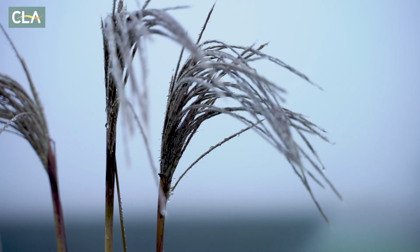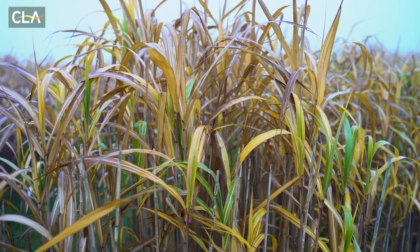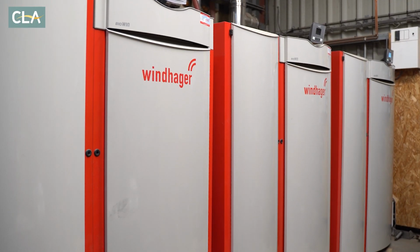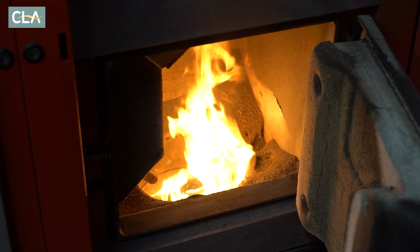I take a crop that's in the field, and in terms of renewable energy, what do I do with it? I know, I'll put it in the bale and I'll put it in a biomass heater and then I'll heat my premises with it, rather than put the bale on a lorry and let somebody else sell it for you.